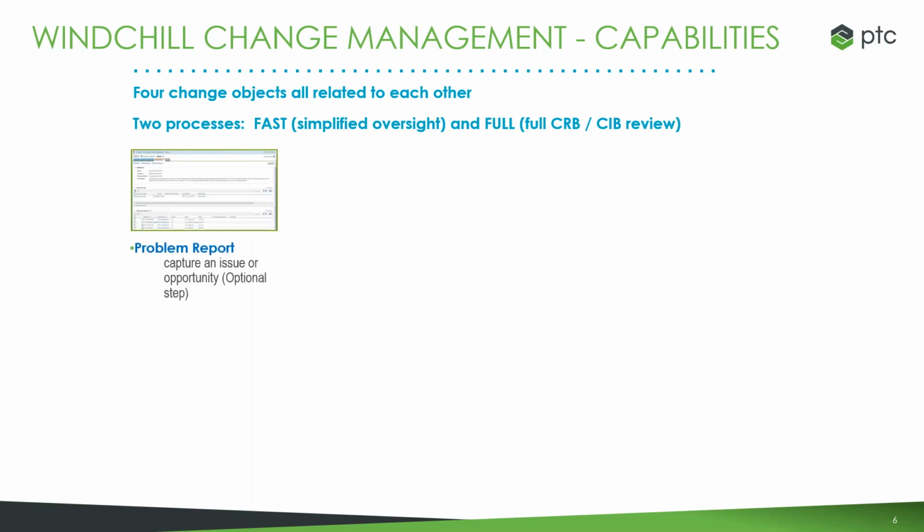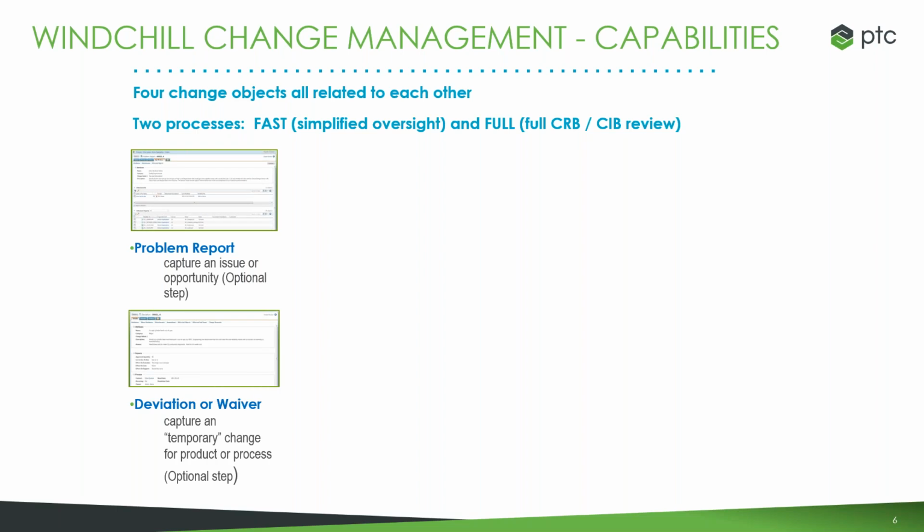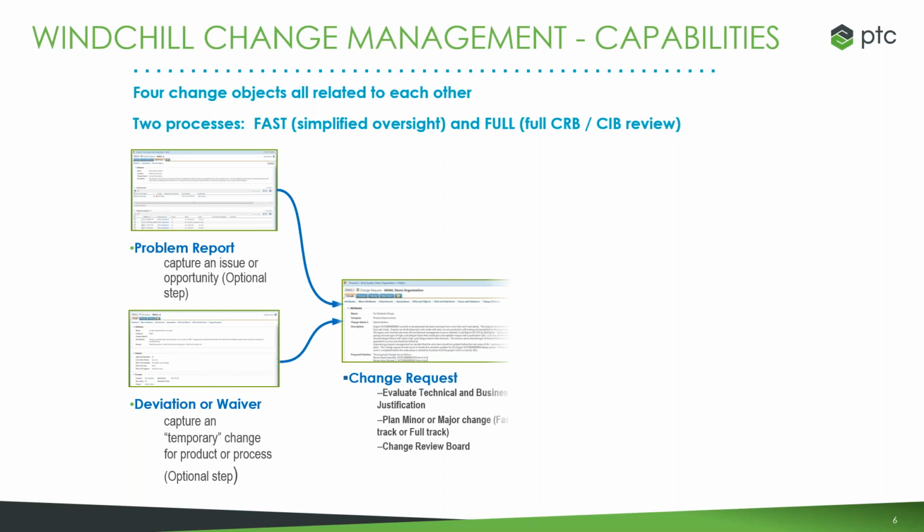So first, an optional step that we see in a lot of industries, but it's ultimately going to be a step that I'm going through for my presentation, is the problem report that's going to capture an issue or opportunity, or the deviation or waiver, where you're going to propose a temporary change that can be easily switched back from. And from there, after you've brought in your problem report or your deviation waiver, that's where you're going to get your change request, where you're going to go through the evaluation of that problem report or deviation waiver to see what its actual technical and business justifications are.